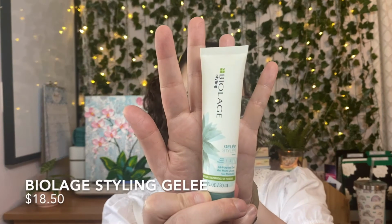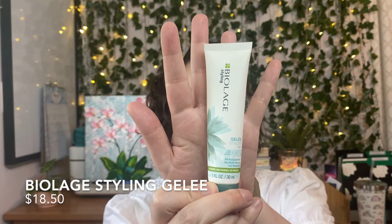The second hair product was a gel. It is the Biolage Styling Gel. Now, they call this a jaylay styler. It says that it's supposed to have like level 3 hold. This didn't really do anything for me. I don't feel like it held my curls in place. It didn't leave any stiffness, so if you're looking for that, that's probably a good product for you.